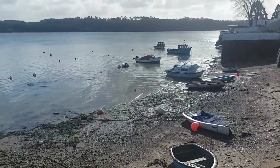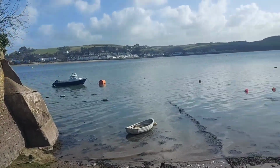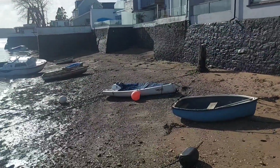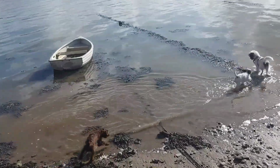These are the little things I really enjoy when I'm on the Southwest Coast Path. Just little places that you don't really know, but no one would really know about. Look, front of house is there. Got a private little beach. It's lovely. And guess what? Poppy's in the water already, with the puppies following.